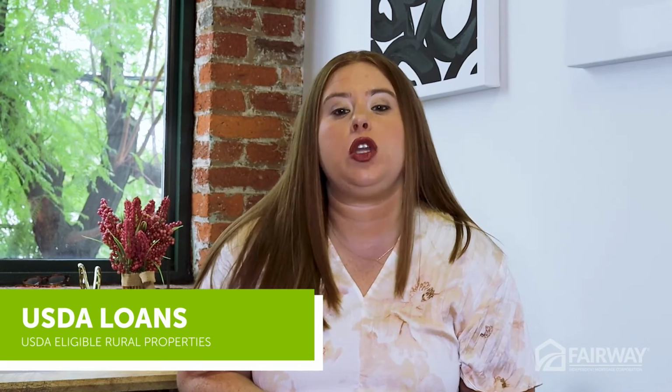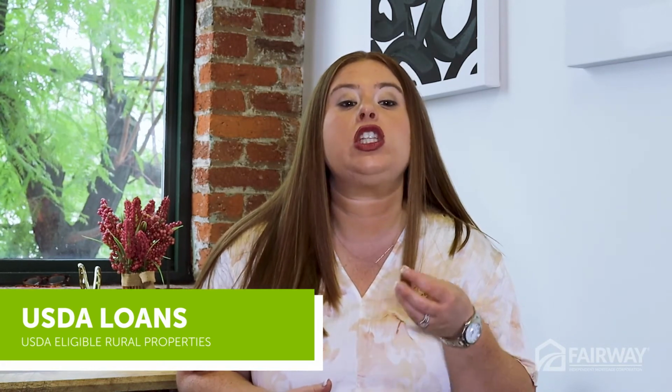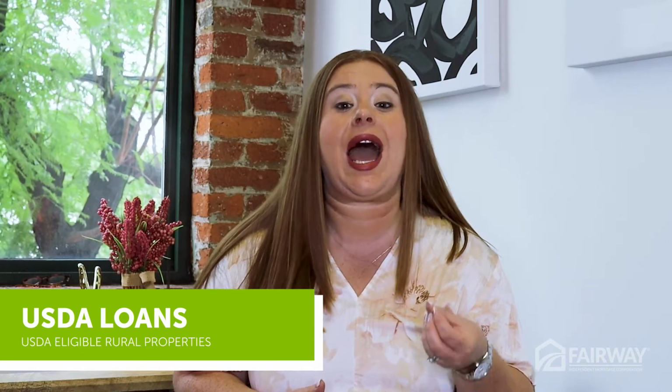USDA loans. The USDA loan is backed by the U.S. Department of Agriculture, and they are geared specifically towards homes designated as rural. You do have to live in an area designated by the U.S. Department of Agriculture as a USDA eligible area, and you can't just choose this loan should you think your home happens to be in a rural area. It must qualify. This loan also dips as low as 0% for down payment for borrowers, making it easier, again, for lower income families to find and obtain the homes of their dreams.